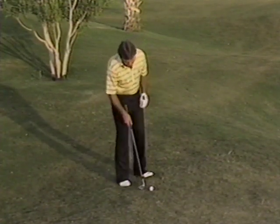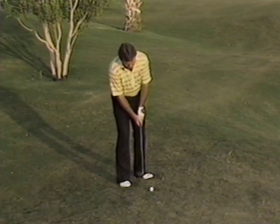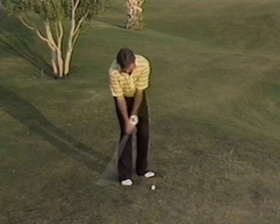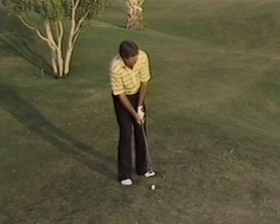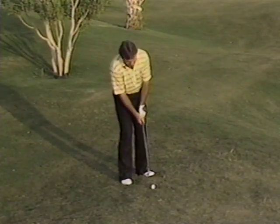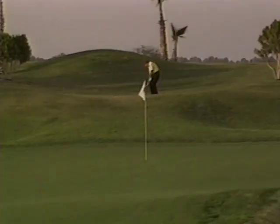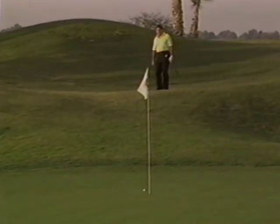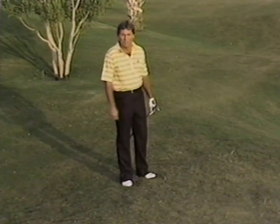Want to keep your head very still on this shot. Just knees relaxed, club open, ball forward. Path of the club is slightly inside. The right hand goes underneath and throws the ball right up in the air, right at the hole. That would work most of the time.